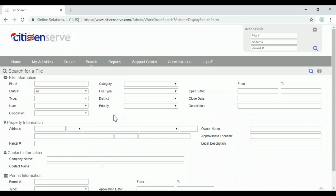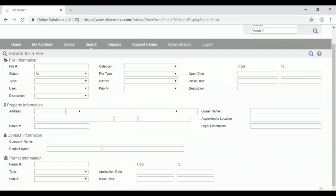So search file is almost like a reporting tool in itself. I can go in here and say I want to see all my building permits, issued, and I'll do all of last year since we don't have that much data.